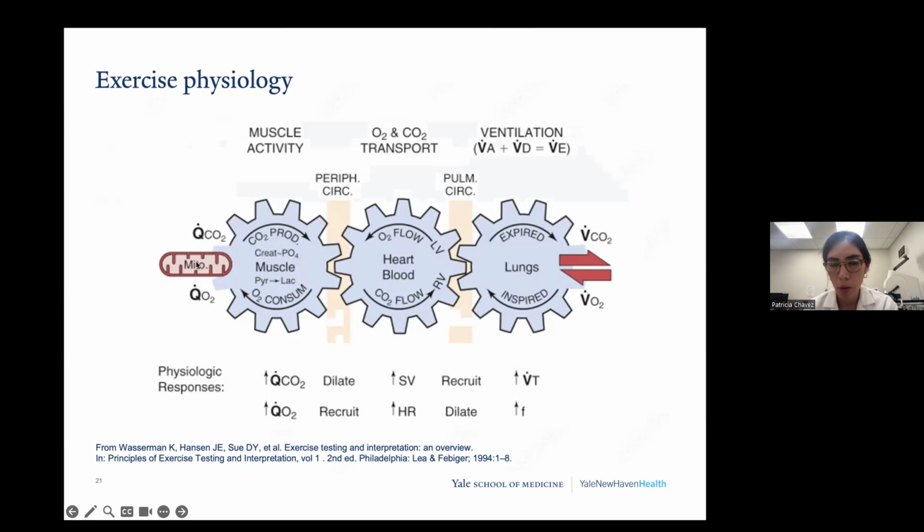And at the level of the mitochondria, you're going to produce ATP, and CO2. So the CO2 will return to your peripheral circulation, go through your heart, through the RV, go to the pulmonary circulation again, and you'll exhale the CO2, and then you'll take in more oxygen. So during this process, what are the responses physiologically at the level of these organs? In the muscles, your oxygen extraction will increase, so your production of CO2 will increase as well. And you should not be retaining any CO2, correct?